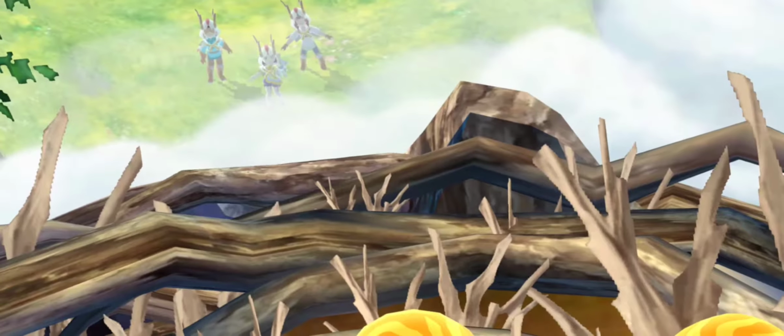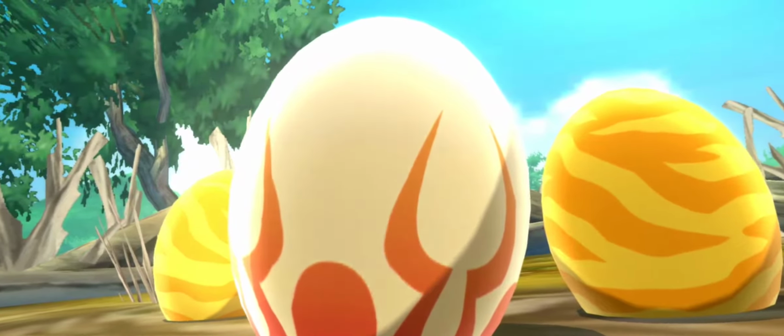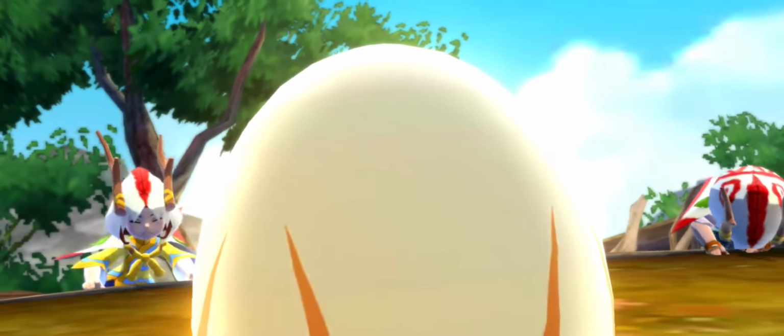The story proceeds where Lilia, Cheval, and you, the main character, travel into the forest which is forbidden, and this is where you meet your first monster.